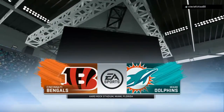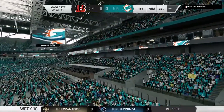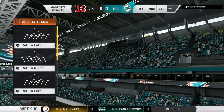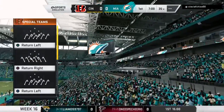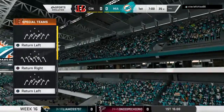West to world-famous Miami Beach as we are set for football at Hard Rock Stadium in Miami Gardens. The excitement brewing here in South Florida as a moment ago the Dolphins starters were introduced to this home crowd. They're fired up as well as they get set to match up with the Cincinnati Bengals.